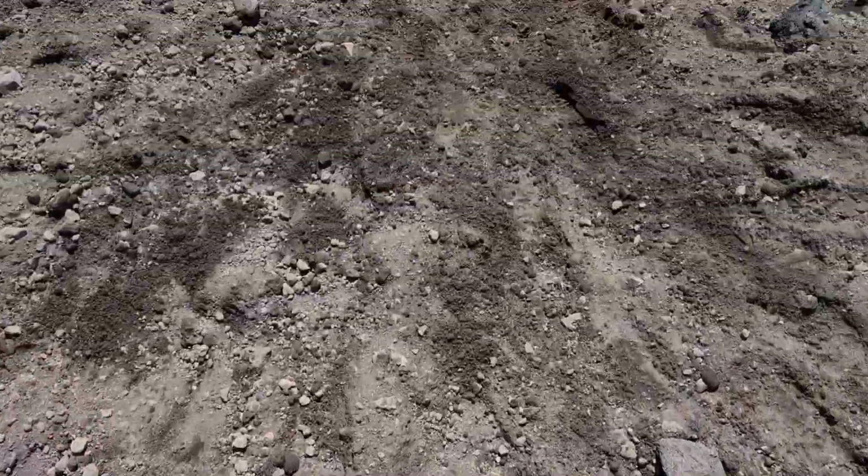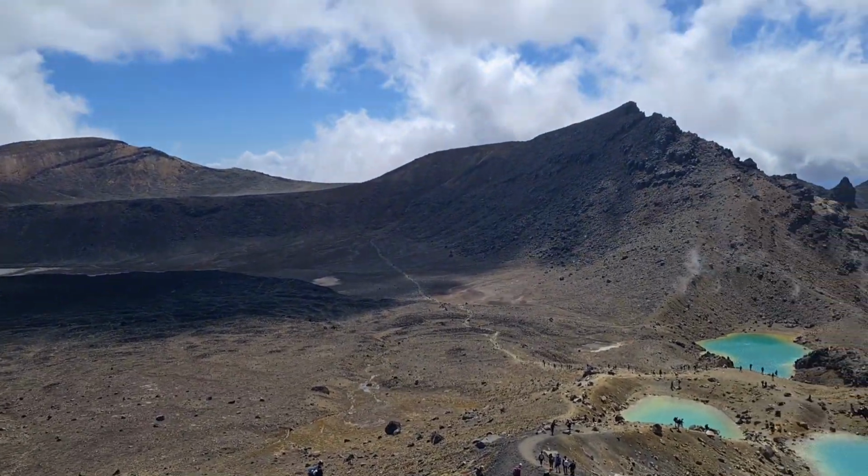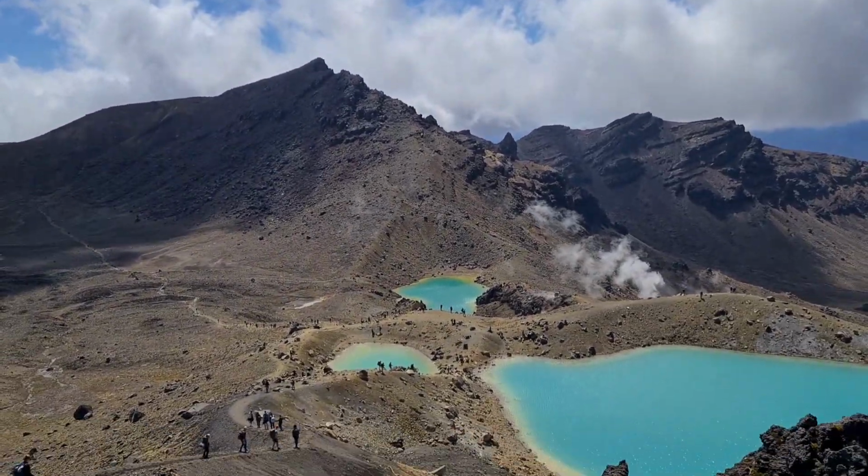Whoa. Yeah, it's a quite slippery way, but if you, as I learned in multiple other hikes, just embrace the slip, it's kind of like skiing. It's not too bad if you're prepared for it. Oh, unbelievable.